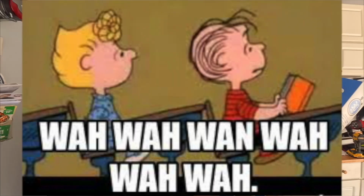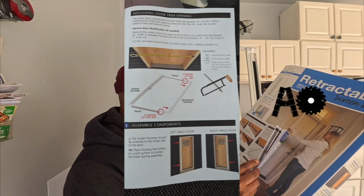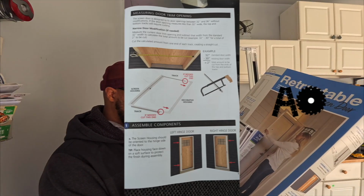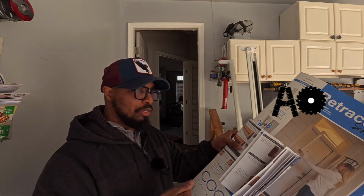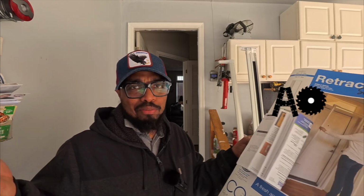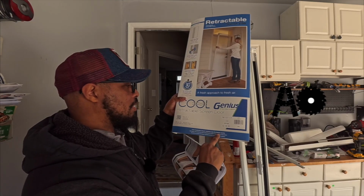Step one, it says the screen housing should be oriented to the hinge side of the door. So basically, the way you open it should be on the hinge side of the door. That's what it's saying here. But in my situation, it's in my garage, so I don't think it really matters where you put it. It just says it fits standard height in-swing and out-swing doors.